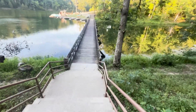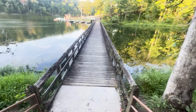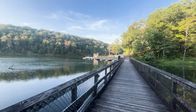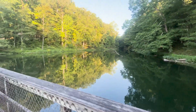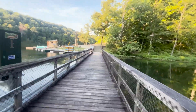Alrighty folks, so we have made it down the bank and to our bridge that will take us across Acorn Lake over to the beach and the paddle boats and the canoes that you can take out here on Acorn Lake. It's really just incredibly gorgeous. You may see the lodge behind me. It's looking good, and yeah, just an incredible day, folks.